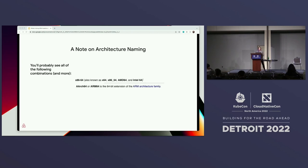So finally, before I go further, a note on architecture naming. You'll see all of the following combinations and probably more to describe what is basically two architectures. So x86-64, x64, AMD64, Intel 64 versus AArch64 and ARM64. The reason for this is due to inconsistency in how the architectures are named and referenced in various parts of the stack, for example, packaging versus Docker images. So I'll probably end up using them interchangeably, and that's why.